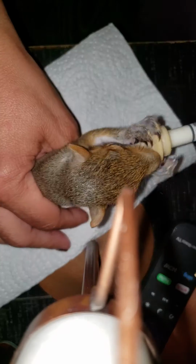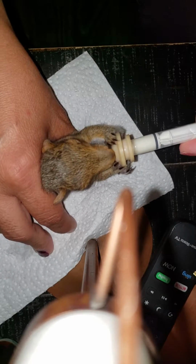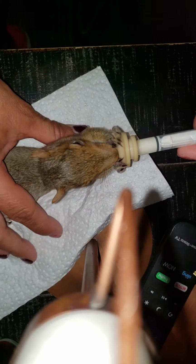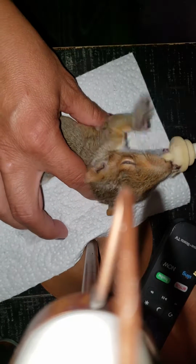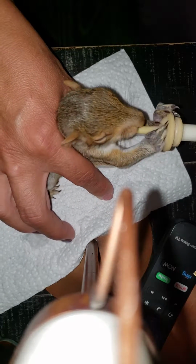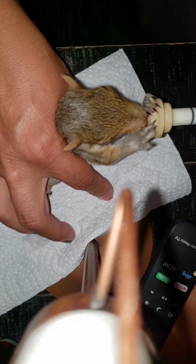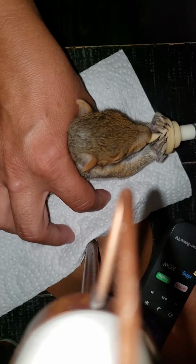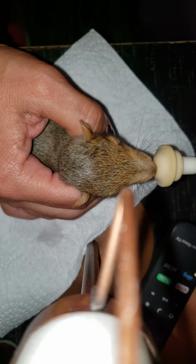But he gets very desperate and he'll fight. He keeps taking this thing out of his mouth, the nipple, but he's doing great, as you can see. I just keep him there so this napkin doesn't slide. I keep something underneath for him because sometimes he does defecate while he's eating. That'll help with the sanitary part of everything.